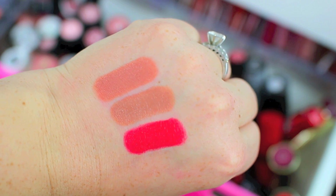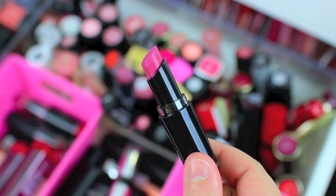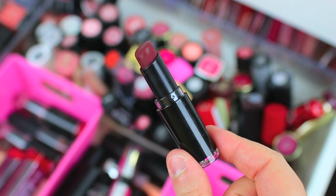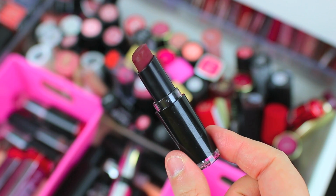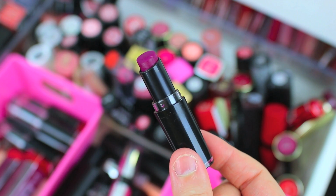Then I have the shade Mauve Out of Here. I love wearing this one during the fall. It's a beautiful pink. Cherry Bomb is my favorite dark go-to red dramatic lip color. And then Sugar Plum Fairy is one of my favorite lipsticks of all time. It's just this really beautiful purple, and I don't have anything like it in my collection.